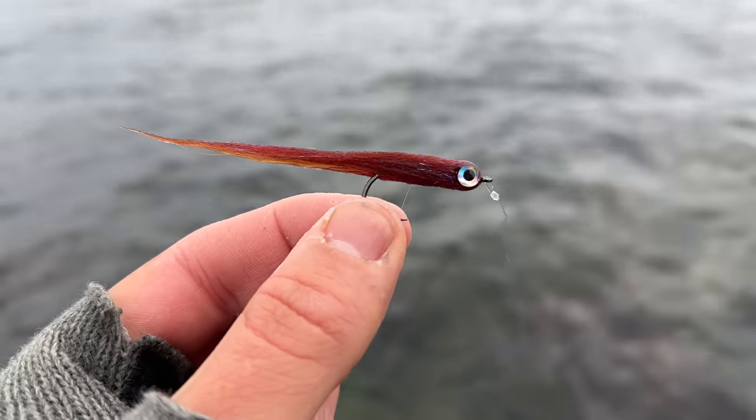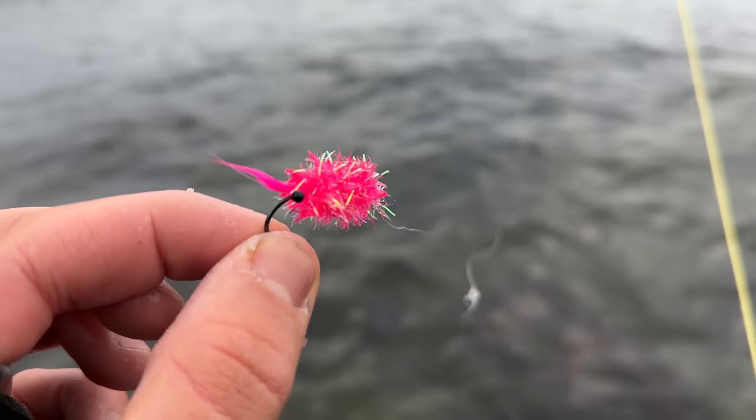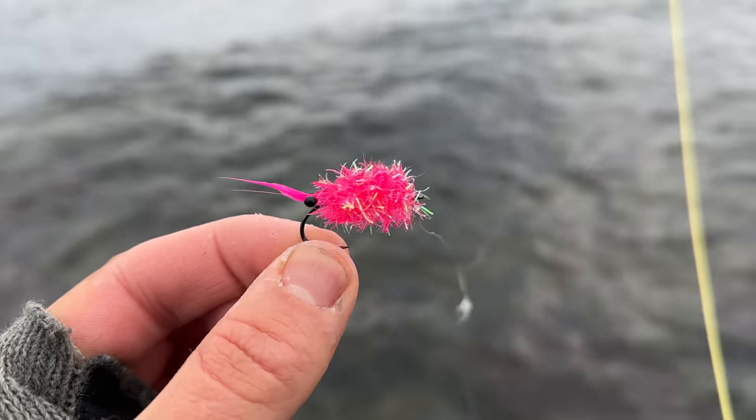Fishing quite a natural fly, Predator Dubbing Baitfish in a copper color and one accent color, having a Mulkkis here. So doing a little bit of both.